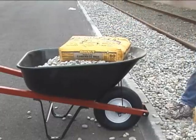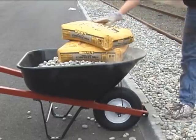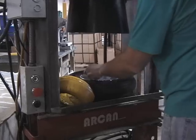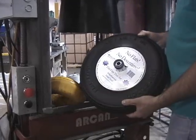Save time, save money. Save your back. With flat-free Marathon tires.